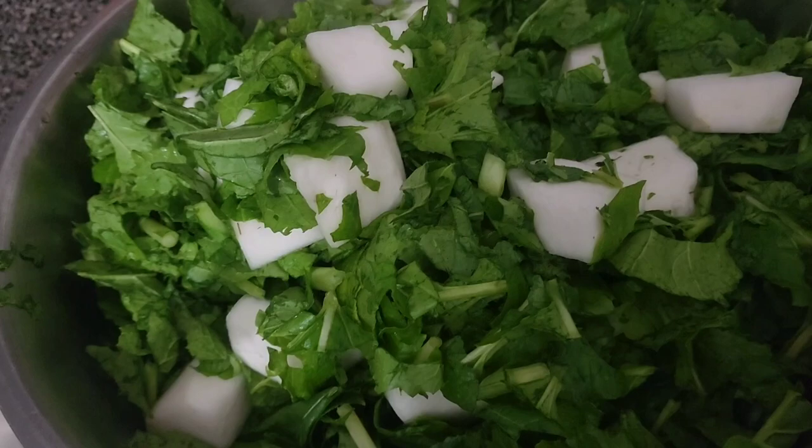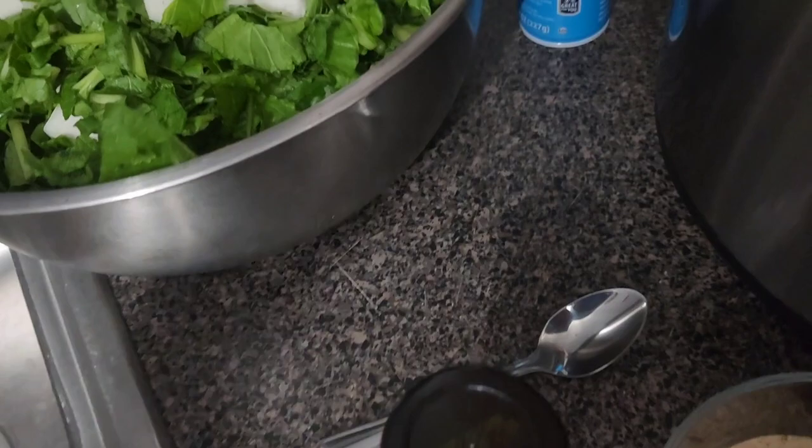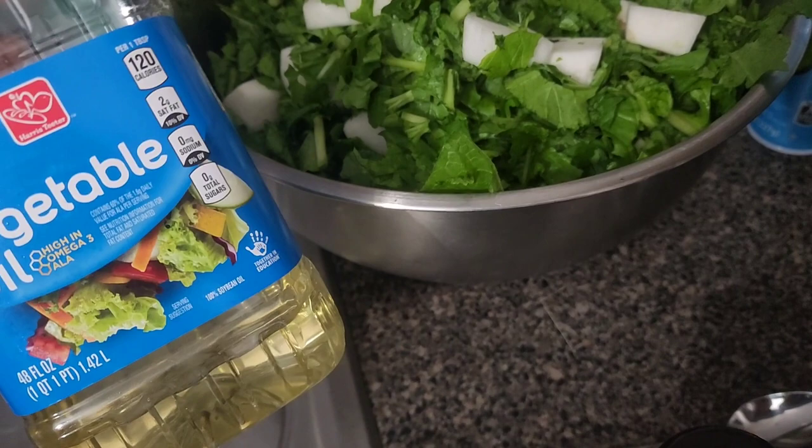And then we're using some crushed red pepper and about 5 cups of water, just till it comes up. You don't want to cover it in water. And then about 3 to 4 tablespoons of vegetable oil. We're going to throw it in here and I'll show you how everything looks.